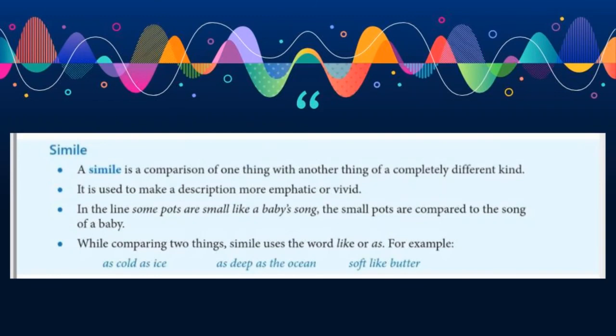Students, a simile is a comparison. A simile is a way we can compare two different things, and it shows a common quality between them. It is used to express clearly and strongly. When we compare two things, we can use the keywords like or as. Already three examples are given: as cold as ice, as deep as the ocean, soft like butter.